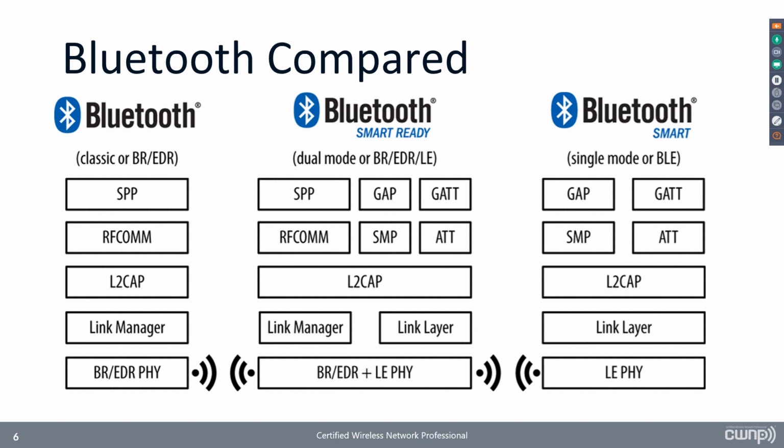Okay, so let's compare the different Bluetooths we've talked about. When it comes to marketing, you've got Bluetooth, Bluetooth Smart Ready, and Bluetooth Smart. So Bluetooth is the old thing, right? It's what we use with our headphones. It's what you use for quick data transfer between phones or something like that. It was really all about setting up a connection, and once connected, let's stream data, transfer data, what have you.